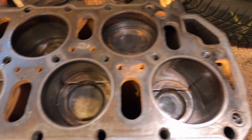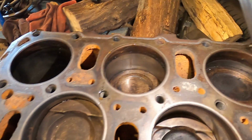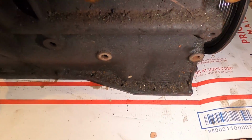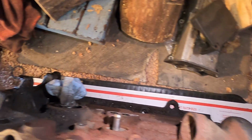But overall, this thing actually looks fairly clean. I didn't see anything inherently wrong with it. The cylinder walls look pretty clean. There's no crazy rust on the block. A little bit dirty down here, but that's very normal stuff. It all looks pretty intact.